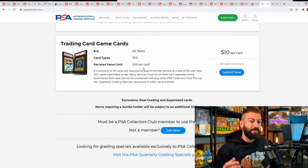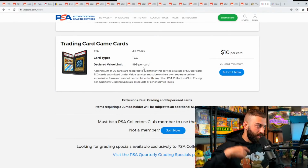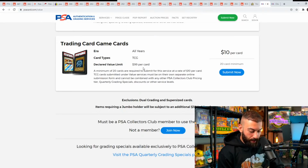They said they doubled the capacity since January, meaning they can pump out double the amount of cards. The problem is, I'm assuming the amount of people sending cards to PSA is probably 4x, if I had to guess. This is just a complete guess, at least 4x. So even though they doubled capacity, the amount of cards that went in, you could probably see 4 or 5x even, maybe even more. Who knows? 10x. So they doubled it, but the problem is it's not going to be enough because their lead times are getting slower and slower still. But it's understandable.